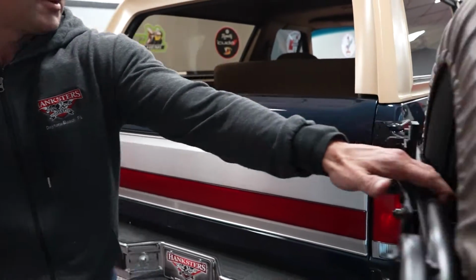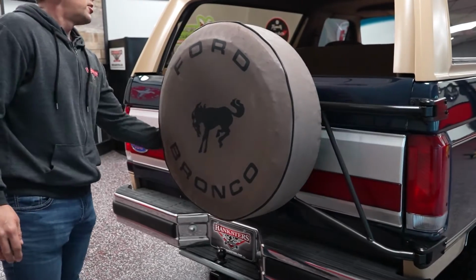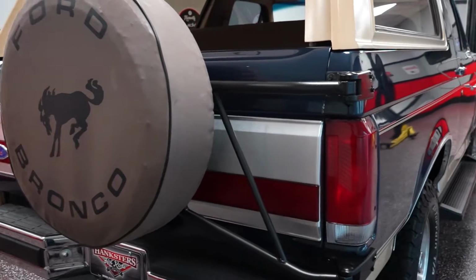Close our spare here. Don't want that to come flying open on the test drive. That'd make the blooper reel.